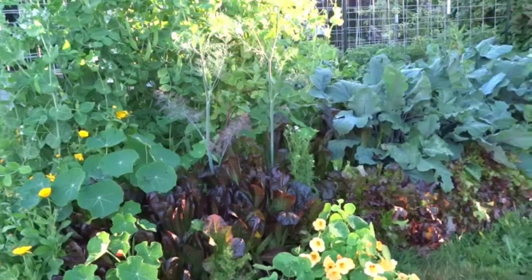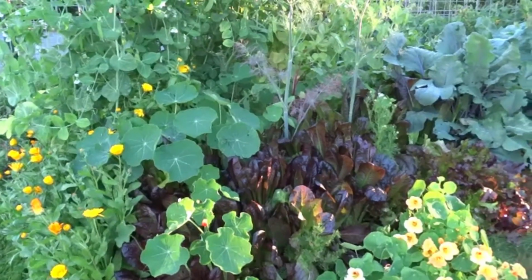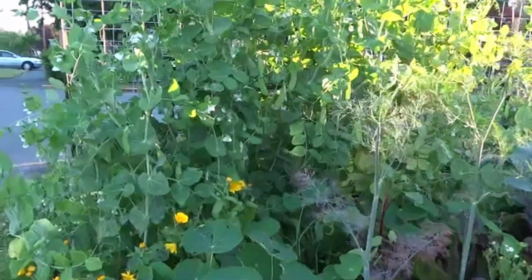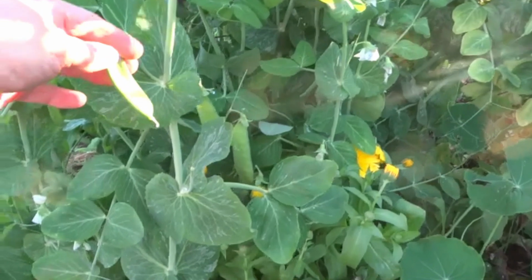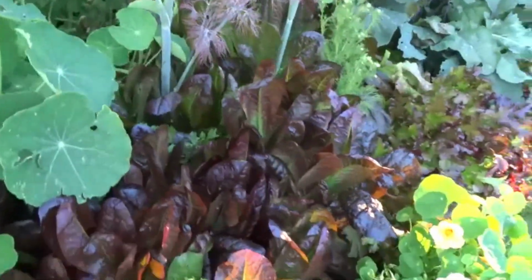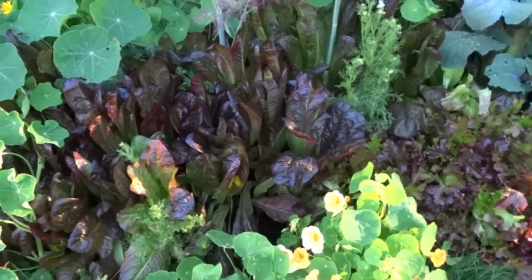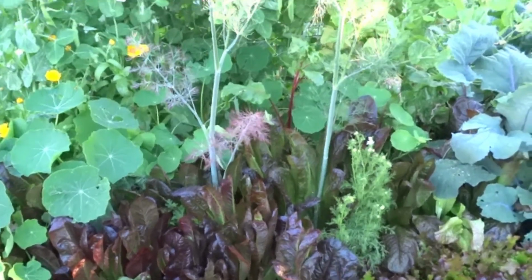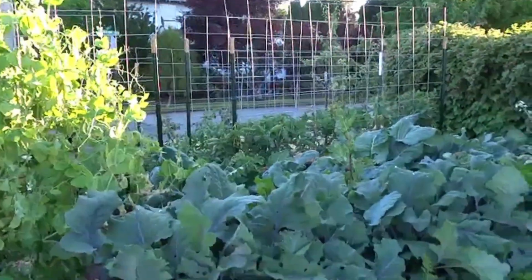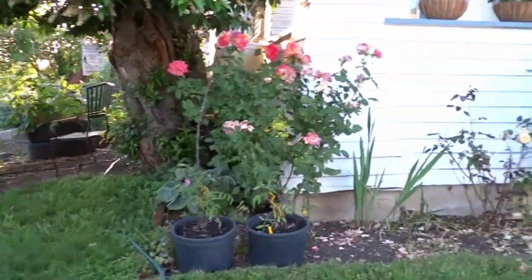This view right here, I am loving this view from the garden. It's full and lush. We are about ready to be done with the snow peas. They're starting to get done, but there's still a lot of them on there. And the calendula. And I just love how the nasturtiums are peeking out from the bottom of the lettuce there. And then there's dill poking up. And then the peas. And then all of that kale. Okay, let's move across this way.